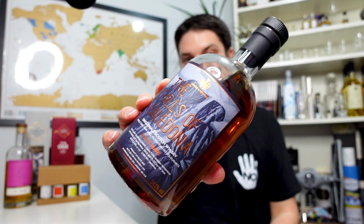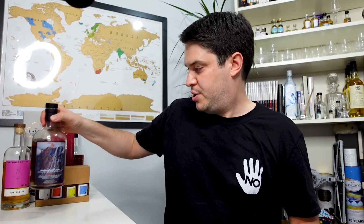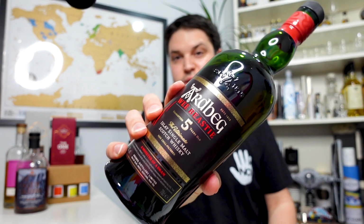This is only like 55 quid, and you're getting this kind of rich sherry bombness. It actually won my whiskey of the month this month. So let's move on to the last one this month. I picked this one up in Tesco's of all places, the Ardbeg Wee Beastie 5-year-old. Do love a peated whiskey, do love an Ardbeg. Probably paid slightly over the odds for it, but I couldn't help myself when I saw it.